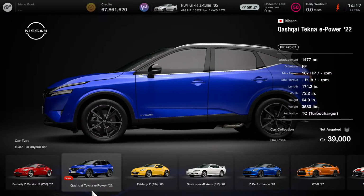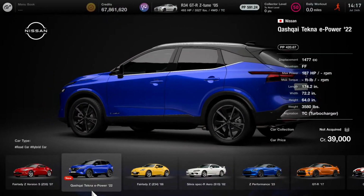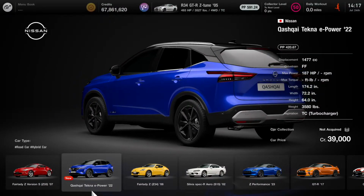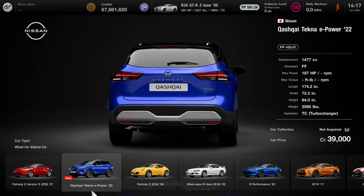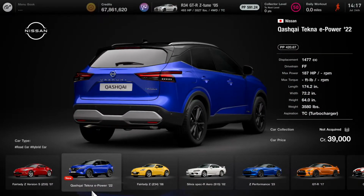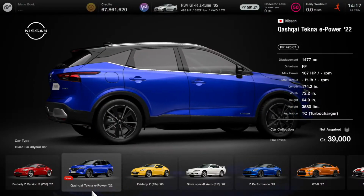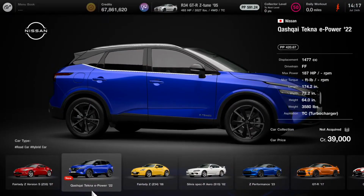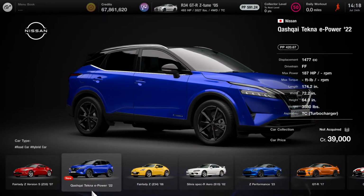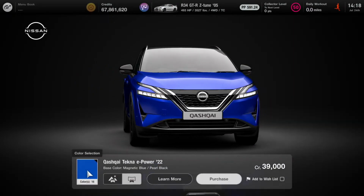The Qashqai Tekna e-Power 2022 is listed at a price of 3,900 GT credits. It comes with a displacement of 1,477cc. The drivetrain layout is front-wheel drive, producing 187 horsepower, with a turbocharger aspiration type. The weight is 3,580 pounds.